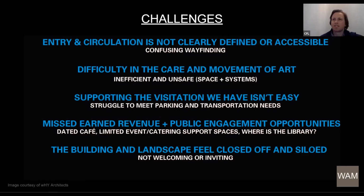So, of course, the sustainability of the museum is an important aspect as well. And so we're trying to look at programmatic opportunities, so the library, the cafe, events, catering, etc., as ways to help support the sustainability and longevity of the museum.